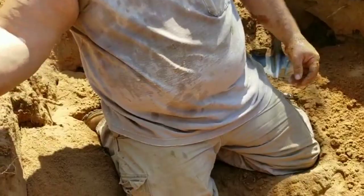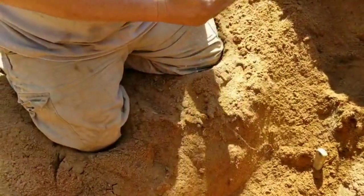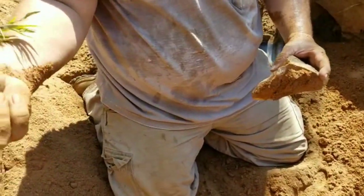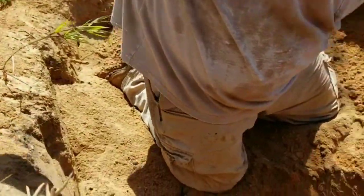What's laying underneath this? This is unreal, Butch. There's a piece, look. I thought that was going to be a point there. That's the smallest of, well, one of the smallest. Let me stick it right over here with this one. And that came off.